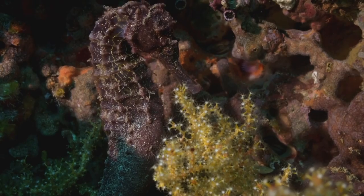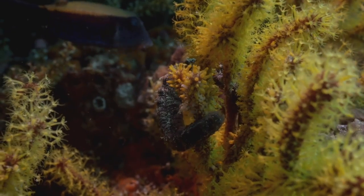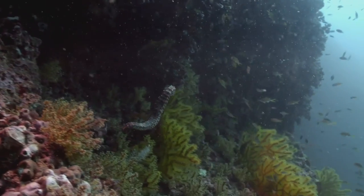He's not the tiniest of the bunch, but he can still hide with the best of them. A prehensile tail allows him to grab onto things and stay in place. Seahorses just tend to float through the water.